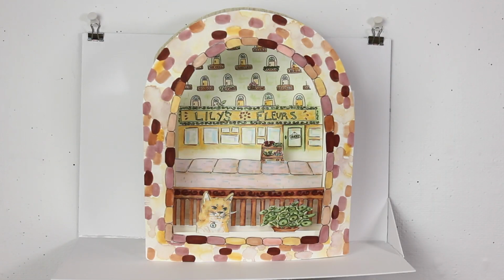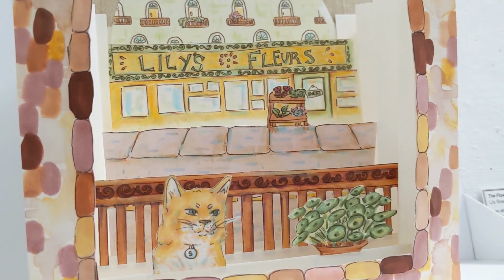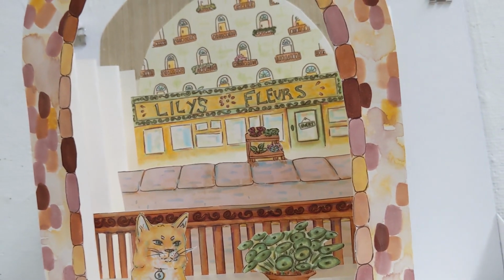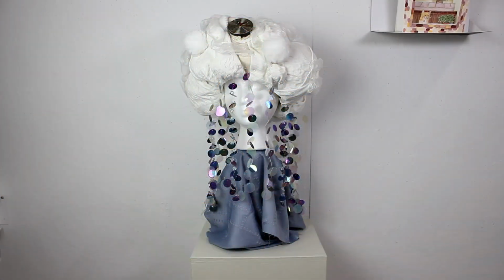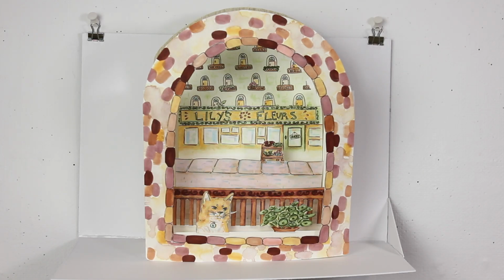My last piece is called The Flower Shop. In an alternate reality, I would ideally own a flower shop in France and live across the street from it. I really wanted to create a sense of warmth and comfort as you look through the book. I loved all the various mediums and textures I've created throughout the summer. I hope you enjoyed seeing all my different pieces, and thank you for listening.